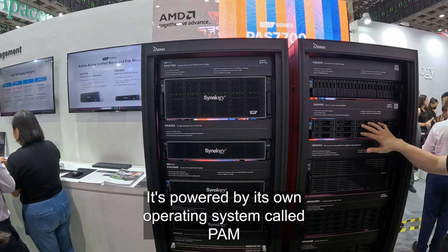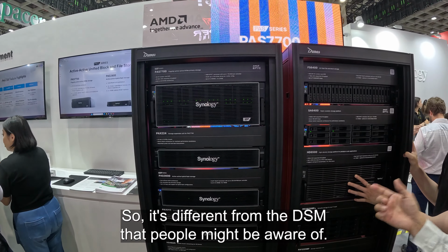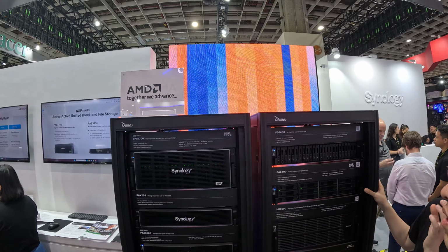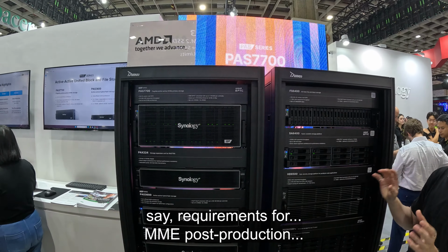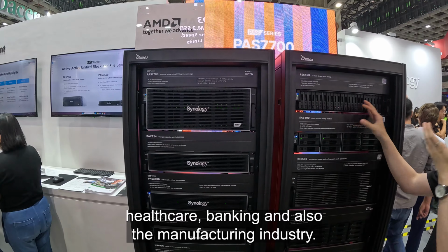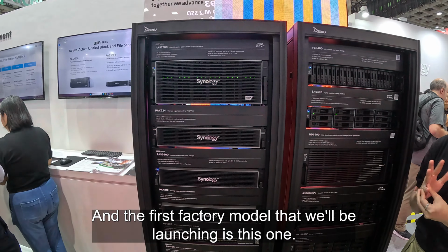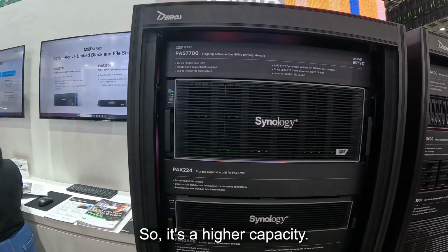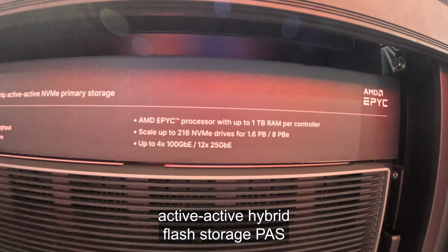And it's powered by its own operating system called PAM, so it's different from the DSM that people might be aware of. It's built solely for enterprise primary storage, and it can cater to mission critical environments, say requirements for M&E post-production, healthcare, banking, and also the manufacturing industry. The first flagship model that we'll be launching is this one. So it's the higher capacity, and then we'll also have a mid-range active hybrid flash storage PS 3600.